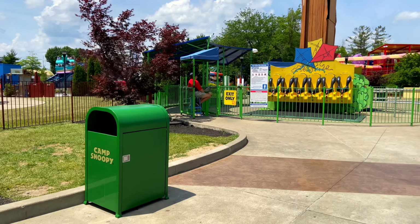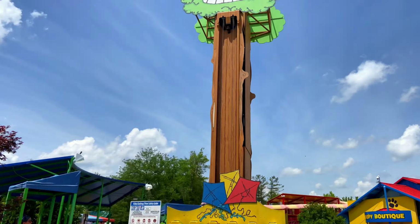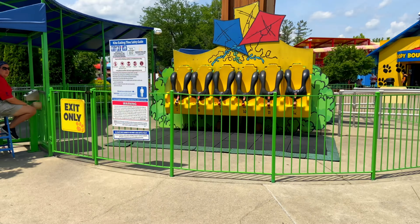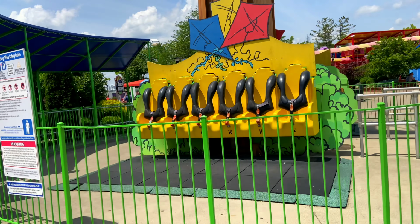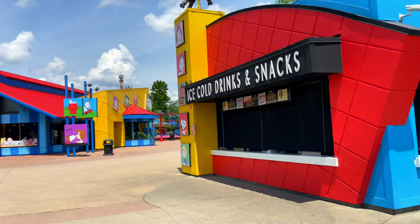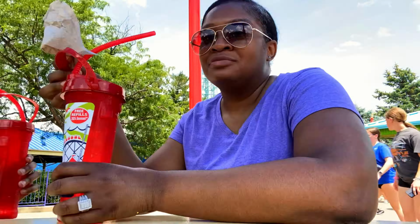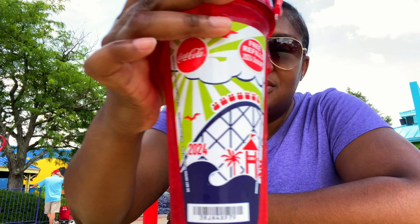So this ride right here is called the kite eating tree. Currently it's not running. Cold ice and drinks. And then the Snoopy boutique. It's hot out here. We got our drinks. This cup is gonna cost you $34.99 for a season. Free unlimited basic beverages, Coke products.